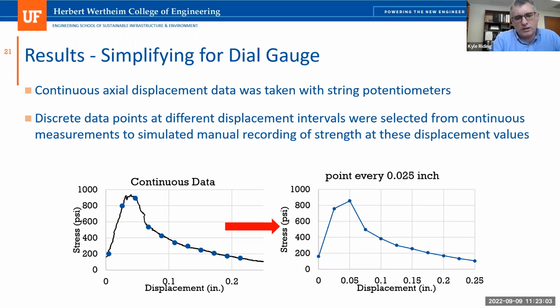So this showed us that we could take values at discrete points manually by just reading the dial gauge to look for a specific displacement, and then write down the load at each of those displacements. And then you can calculate the toughness as the area under the curve of that stress displacement curve.